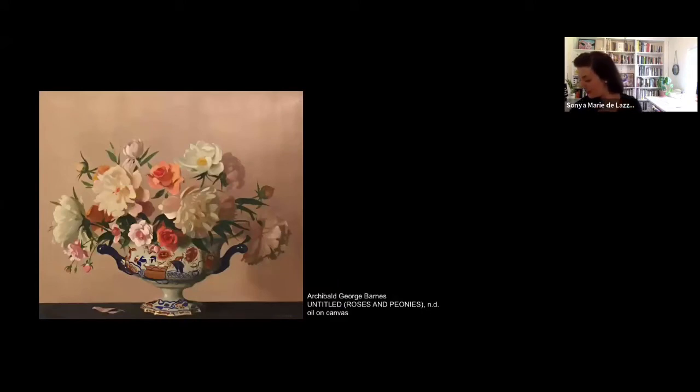Continuing on through this tour, we have a work by Archibald George Barnes entitled Roses and Peonies, an oil on canvas. Born in London, England, Barnes attended the St. John's Wood Art School and the Royal Academy School in London.